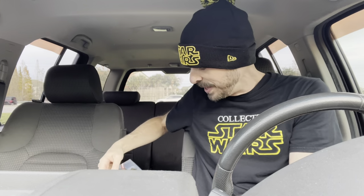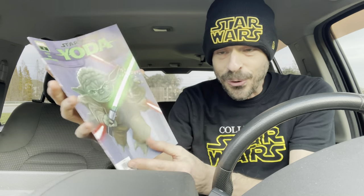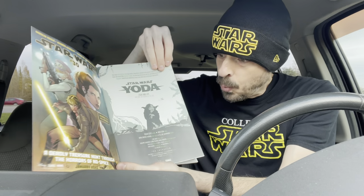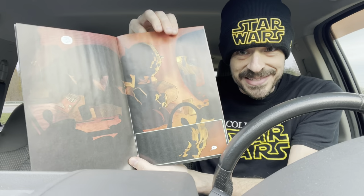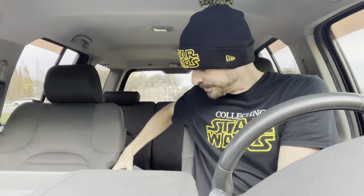And since we went to Colosseum of Comics, we also picked up some comics. We got Yoda number one. This is really cool. It's him reflecting from Dagobah as he's awaiting Luke Skywalker to visit him. He thinks back on some previous adventures that he had in the Clone Wars and the lessons that he learned. So a cool issue that I'm looking forward to reading.